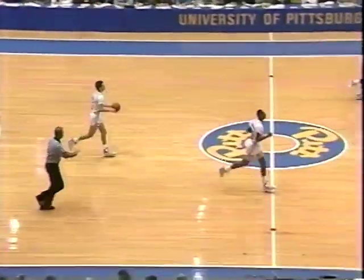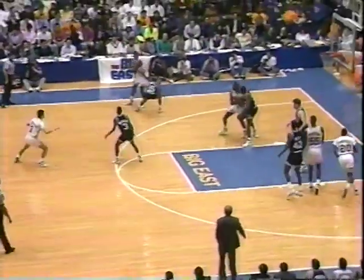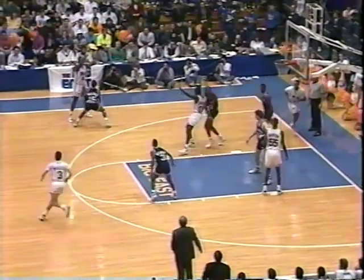Now, also, we're talking to John Allen. He said that Doug West, even though the numbers some nights, 7 for 14 or 7 for 16, well, maybe not shooting as well as they would like, is doing all the other things that they need to win.